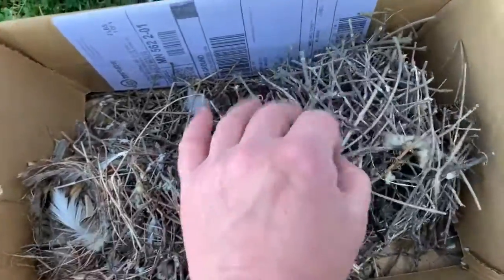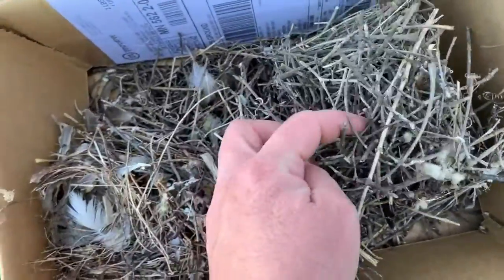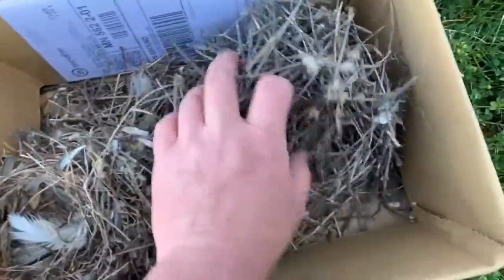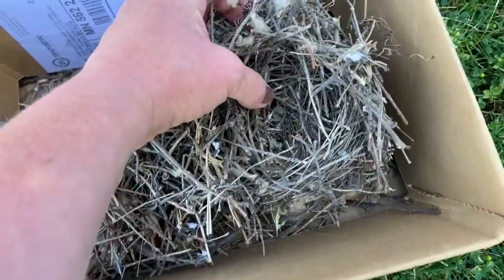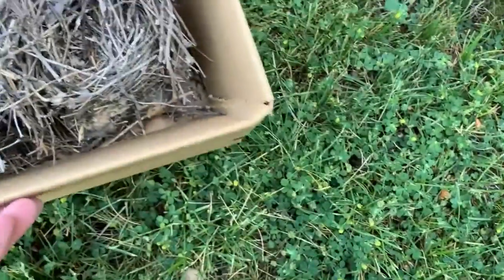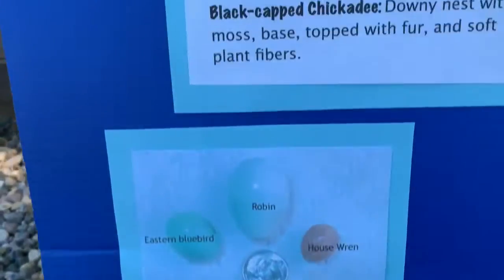Here you go. See the twigs? There's the twigs. Little tiny twigs. Let's see, kind of see the bowl. These have kind of gotten a little messy. There's some egg fragments in that one as well. A little coarser, not as neat as that bluebird.